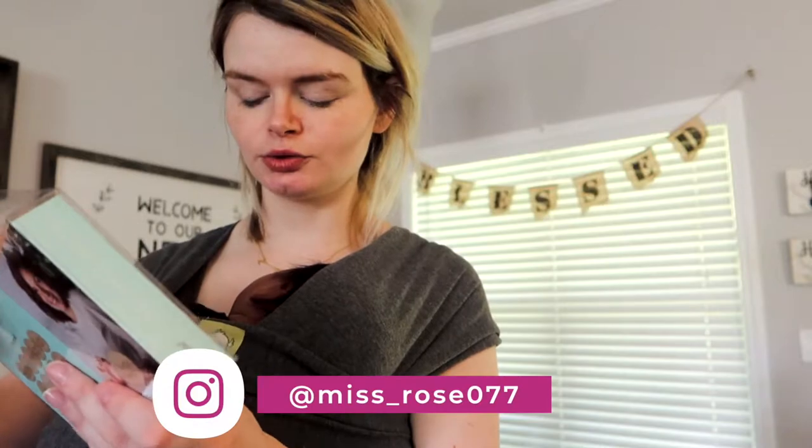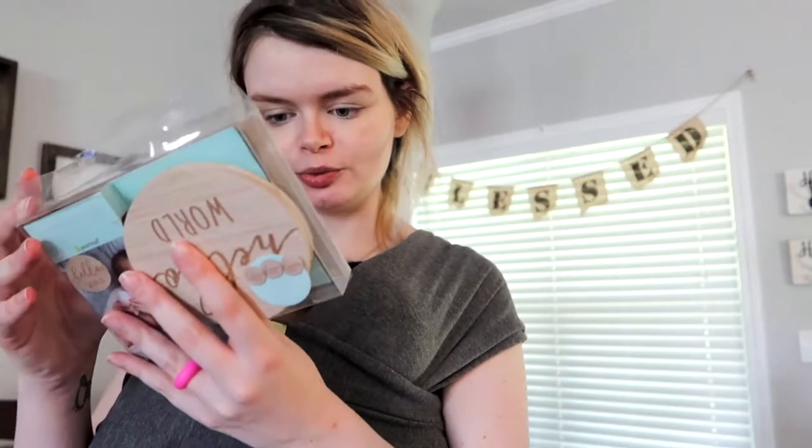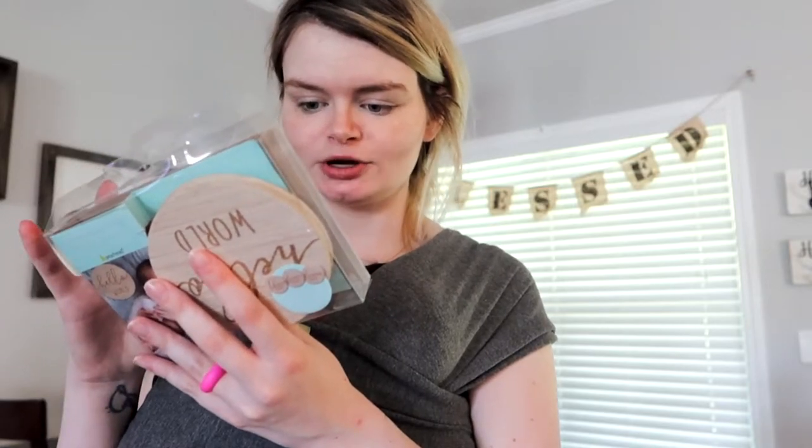So this is what we got for the monthly milestone cards. They're from Amazon, if you guys are interested in these. They are the monthly milestone photo cards from Pearhead. The coffee machine's making a weird noise. But from Pearhead, it includes 7 double-sided wooden cards for pictures of your baby, or it says, your baby bump. So I think there's one that says, oh baby. Probably feel like you put around your belly. I didn't have them then. But anyway, yeah, these are really cool.